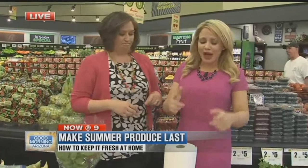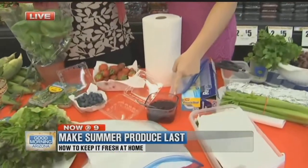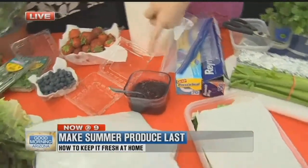You know, I always have leftover berries because I can never eat them all at my house. You have a perfect thing. I just spent like $4 on jam. I could have made my own jam. What's in this? I'm telling you.